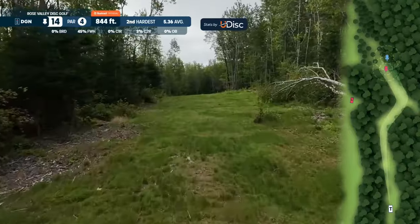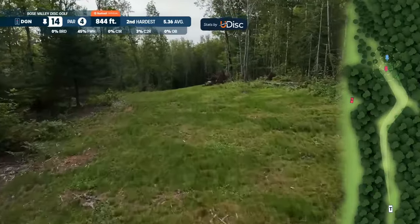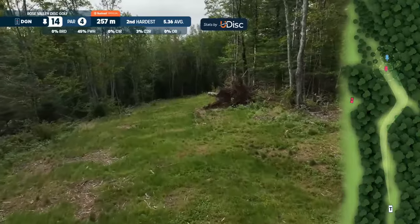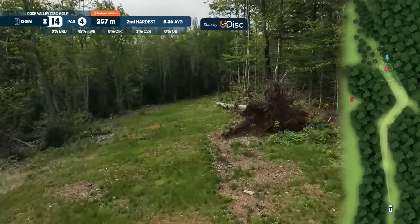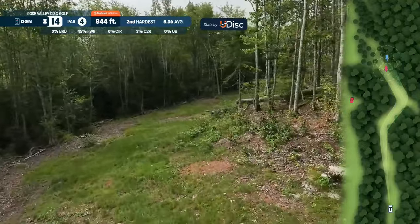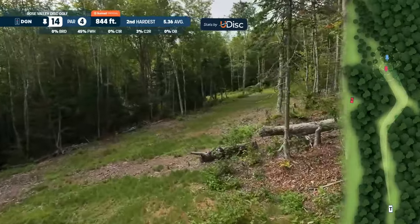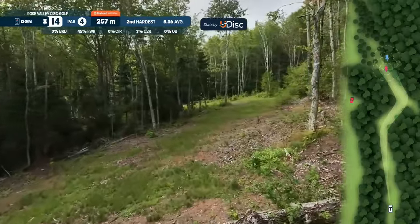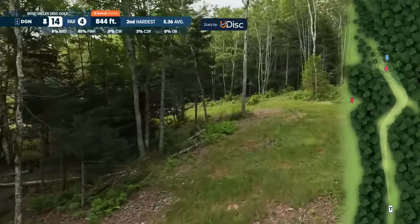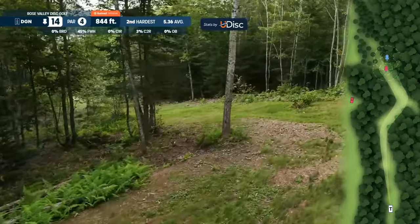Okay, this is an 844-foot par four. It's the lightning hole. See that root ball? That's 290 feet away from the tee. It's 21 feet down, another 93 feet down to get to the corner, where it's 177 to get around this next corner. And then you have to go down the hill.